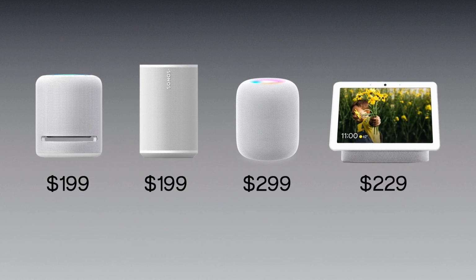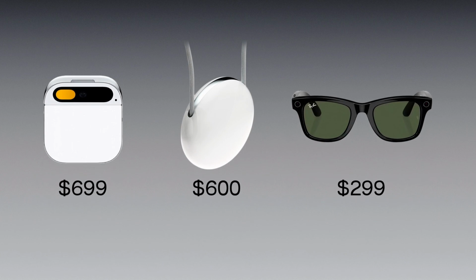Here are not so smart speakers. They're asking roughly around $200, but they're all outdated. And finally, here are a couple of the new things with only large language models. You got AI Pin asking for $699 plus monthly subscriptions for their base models. You got Tab asking for $600. And you got Meta Ray-Ban glasses asking for roughly $300. Remember, these are the things with only large language models. We still think these were too expensive.